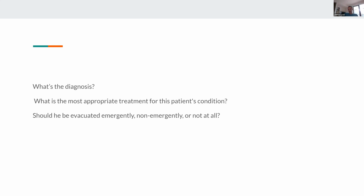And do we have to evacuate this guy emergently, non-emergently, or not at all? Not at all. Right. Only if it's deep or if we have concern for an additional globe rupture. So, the things to key on in this case is, the guy was weed whacking. That gets little blades of grass and whatever flying up. He denied direct trauma, but he also wasn't wearing his eye pro. So the story matches for a corneal abrasion. All right. We have one more case.